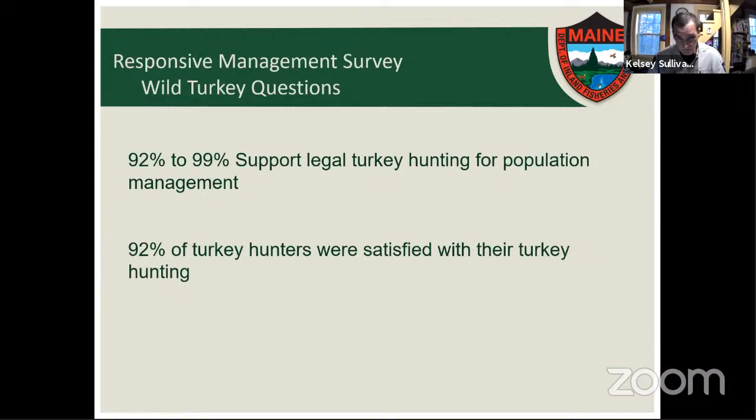Turkey hunters themselves were pretty satisfied with their turkey hunting. And of course, satisfaction isn't necessarily bagging a turkey or successfully getting a turkey in the season. It's more, as many turkey hunters know, the experience. So we felt those were really good ratings for turkey hunting anyway.